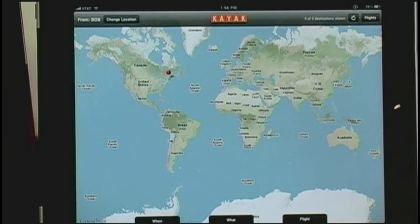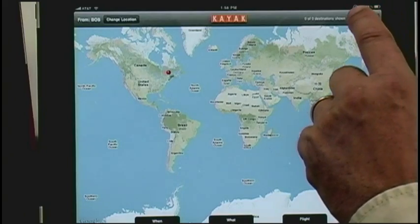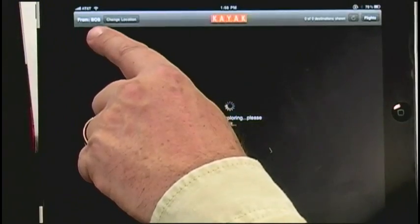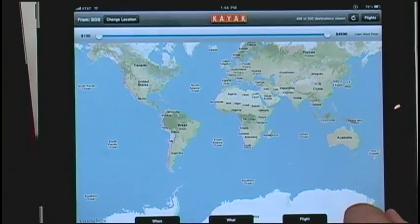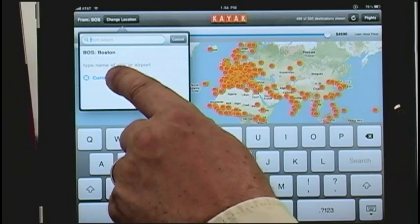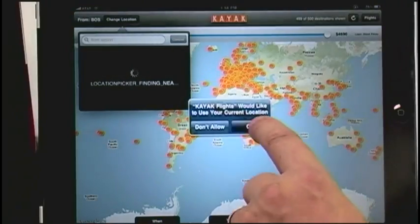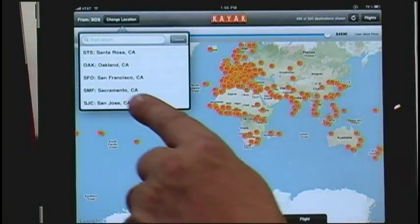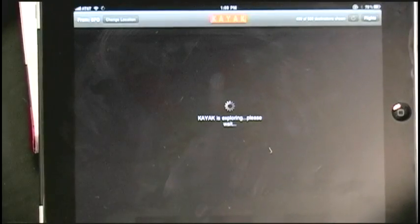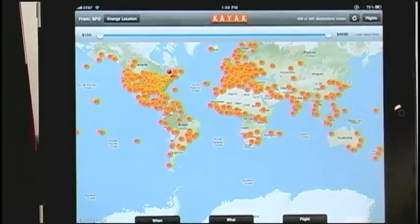By the way, it's going to now know where my location is, so it's looking for me because it was set for Boston. So I can change the location. Let's change it to my current location. Use my current location. So you see all those orange dots. I'm going to set my home airport as San Francisco. And now what it's going to do is show me all the possible destinations, up to 500 destinations.